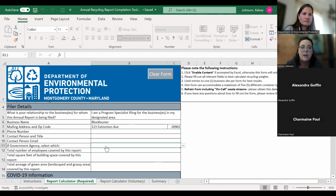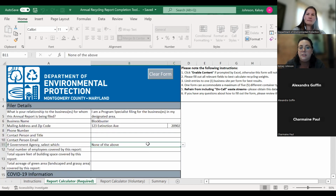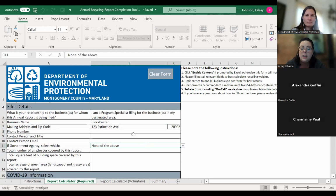I'm not going to fill these out, but if you are a government agency, if you select county, a different program specialist will come up if you want to know that. If it doesn't matter for you, none of the above. The big part of especially this filer details and most everything else is that it mirrors, as closely as we could get it, the recycling database. So I'm sure you're seeing all this information yet again.